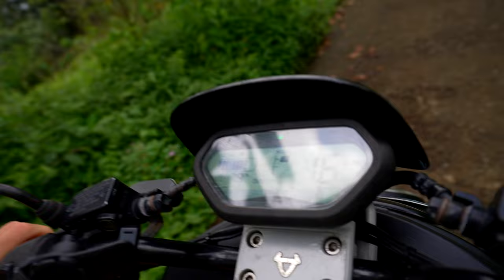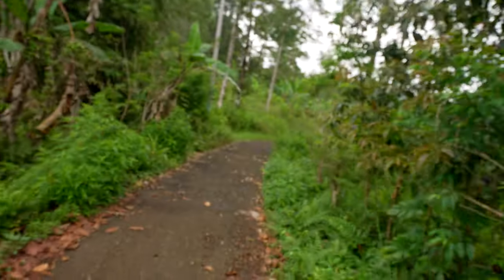Struggling to get me up the mountain, and with two people and some groceries, it's impossible. Look at that. Full throttle. Barely getting up. We need to change that.